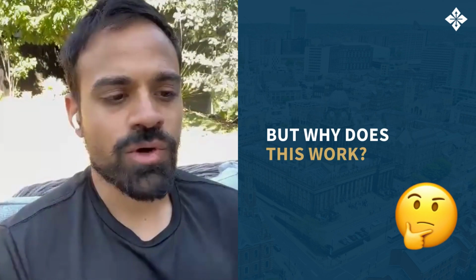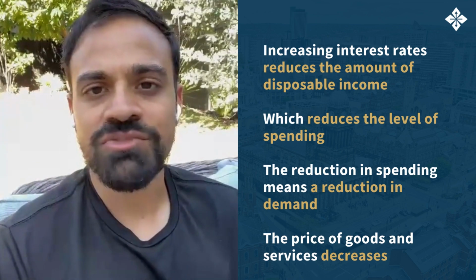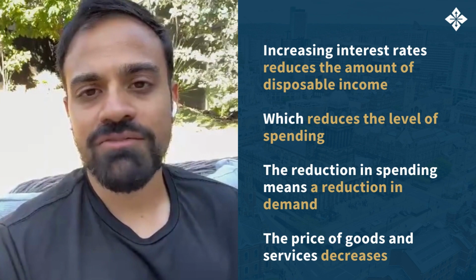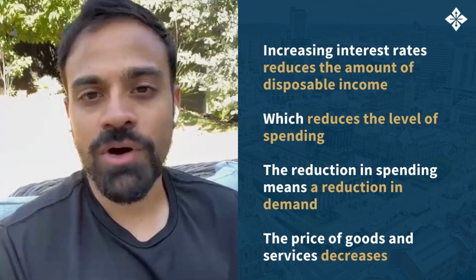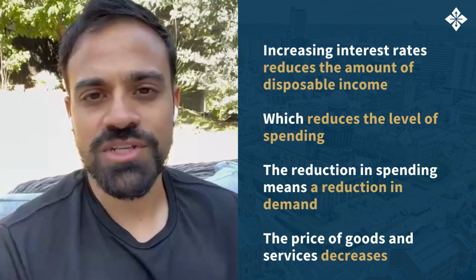But why does this work? Well, this works because increasing interest rates reduces the amount of disposable income that people have in their pocket, and so that reduces the spending that they do, and because they reduce spending, the demand for goods and services reduces, and therefore the price of goods and services reduces.